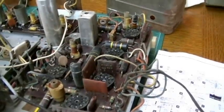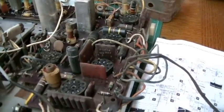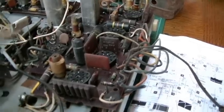So I'm going to be getting a few of these tube sockets in preparation for my restorations on my other two Predictas, because I'm pretty sure I'm going to have a problem. That's almost an automatic on this board.